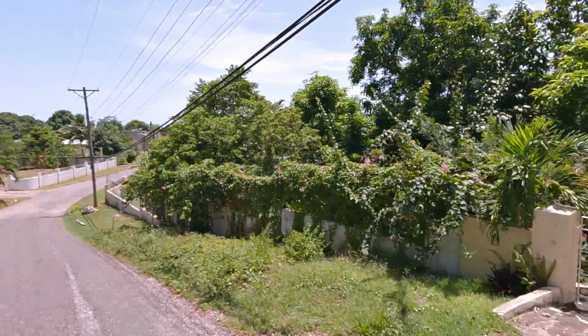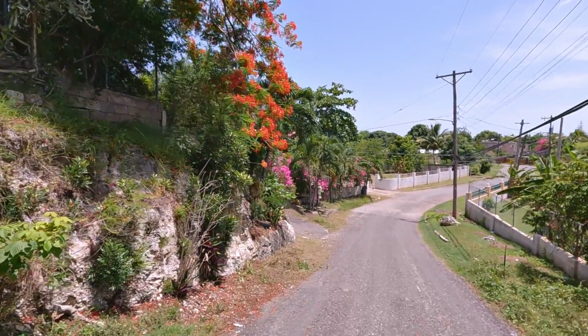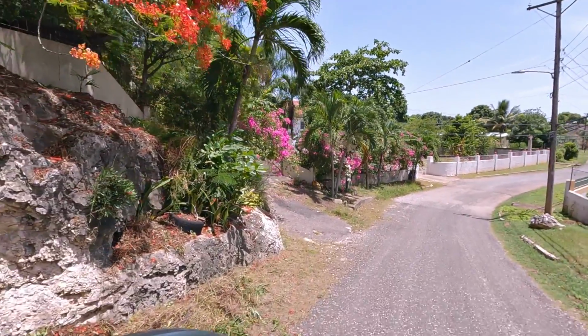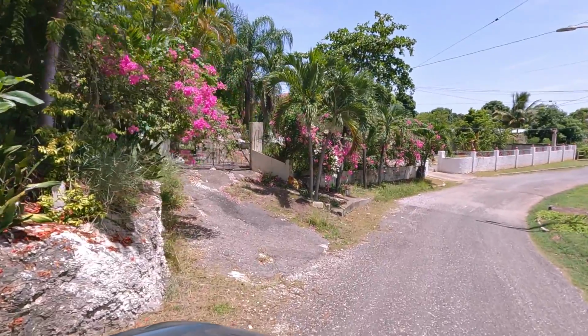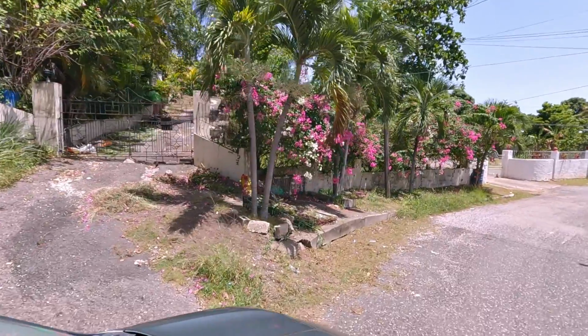Oh, now look at this view right here. I just want to show this beauty right here. Now, that's a Poinciana, the red tree. And then I don't know what these pink flowers are. I'm sure people have told me five or six different times what they are, but you think I could remember? Of course not.